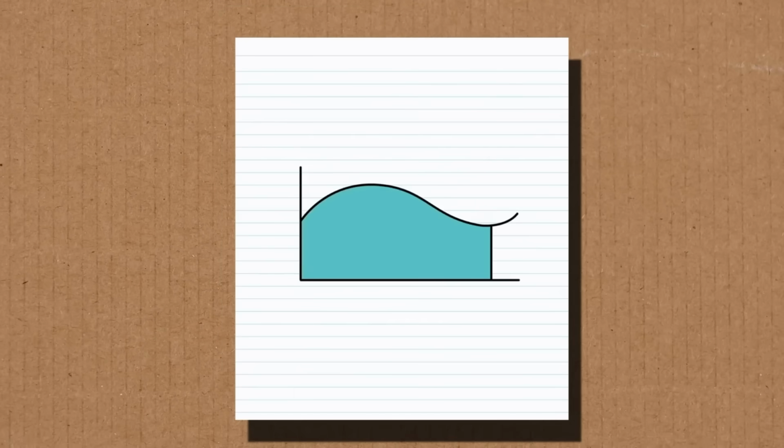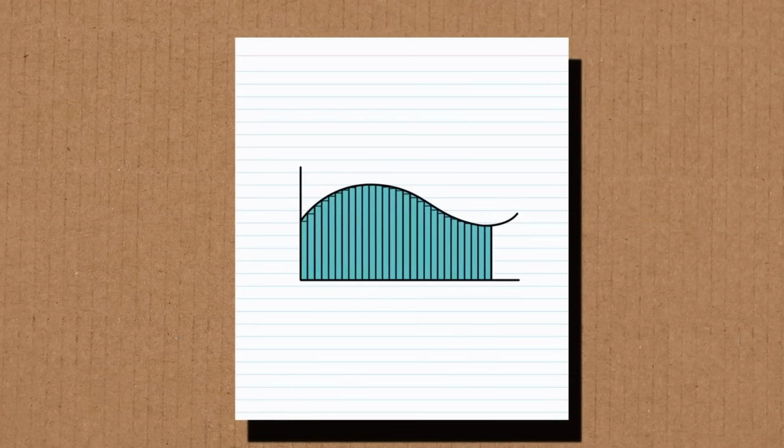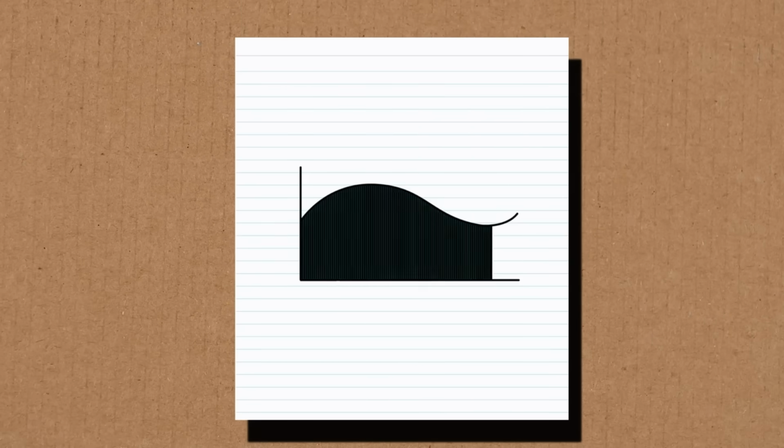Even though Cavalieri's theory wasn't quite right, thinking about it led to modern integral calculus. To calculate the area of a complicated shape, rather than the lines having a width of 0, we use the concept of the limit and ask what happens when the width of the lines approaches 0.